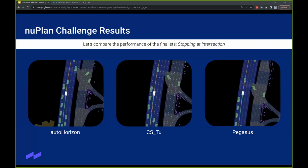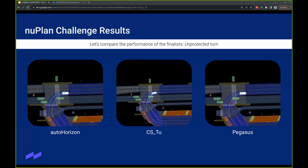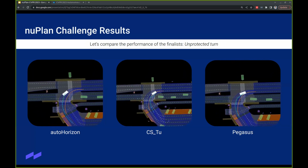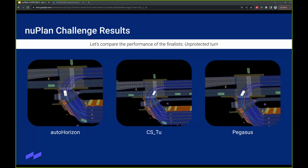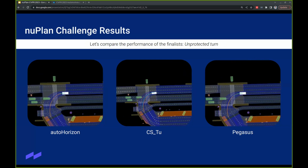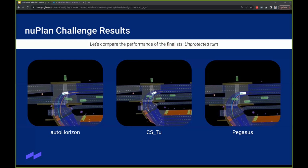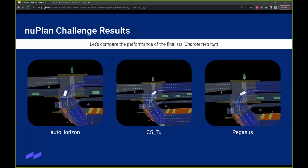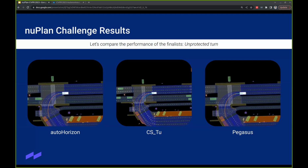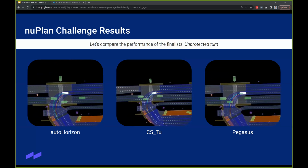Next, we have the unprotected turn that we saw before. As you know, it's a challenging scenario, but all three planners here manage to traverse it just fine, all with different flavors. The main difference I see is that CS2TU actually inches much closer to the oncoming traffic compared to the other two. The Auto Horizon and Pegasus planners managed to go through just fine, reaching the pickup drop-off area, while the CS2TU one lags behind a little bit, but at least avoids all collisions.